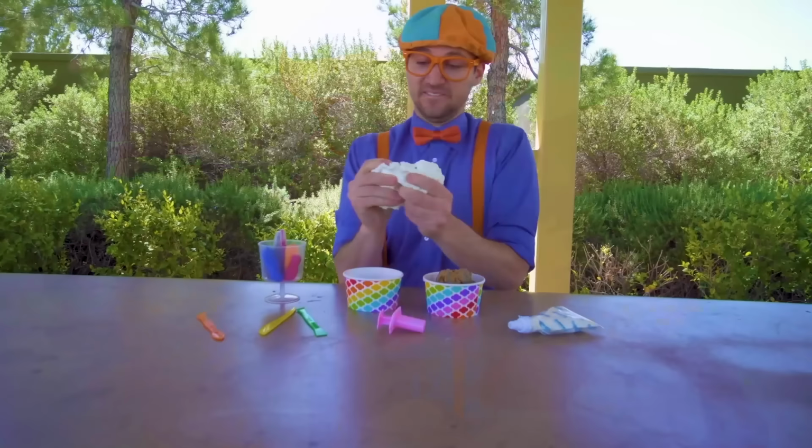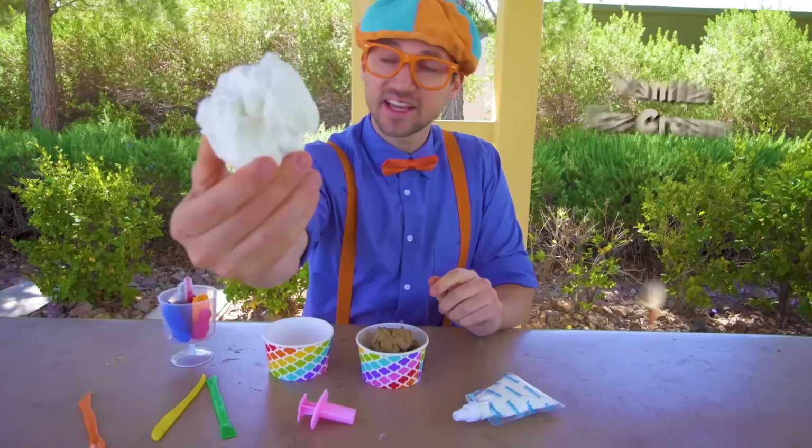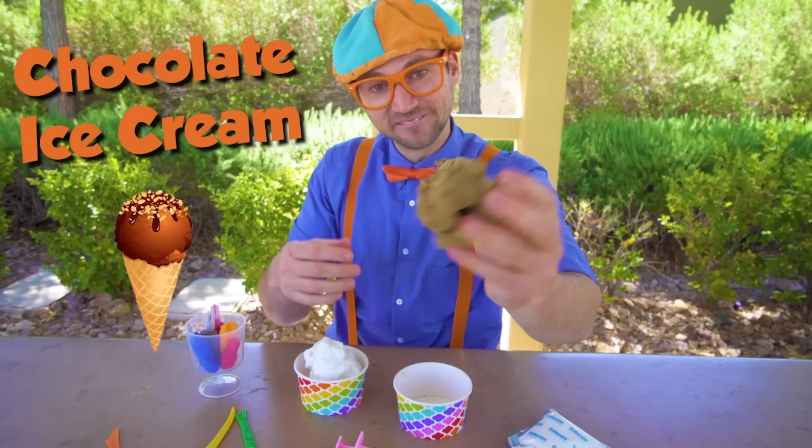Yum! Ooh! Look at what I have! This is some toy clay. And I'm acting like it's ice cream, but it's actually a toy, so be sure not to eat it. All right, see? This is like vanilla ice cream. Yum! And this is like chocolate ice cream.